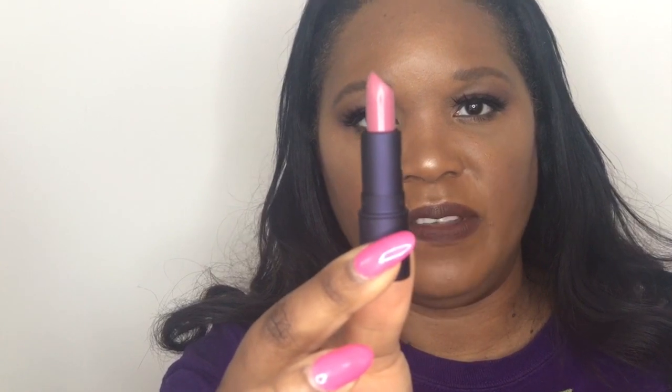And finally, they sent Lipstick Queen, and this is in the color Mauve Center, and I'll show you what that looks like. This is a sample size, so it's small. And that's the color, that's Mauve Center. That should be cute. So that was a nice surprise from Ulta.